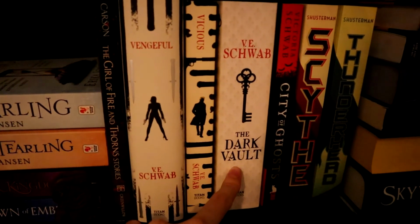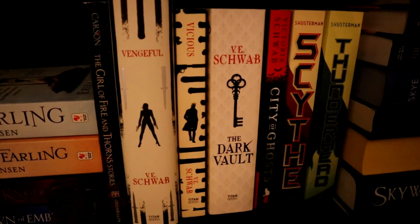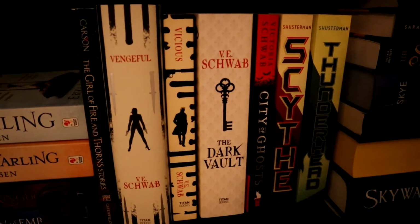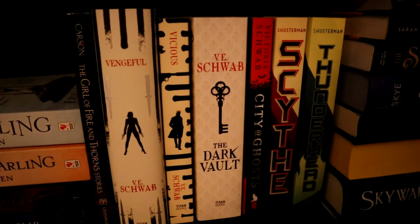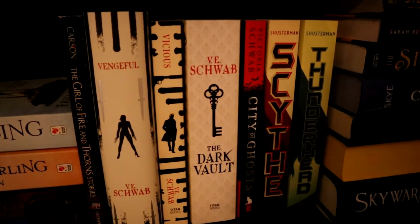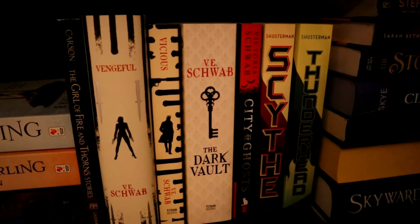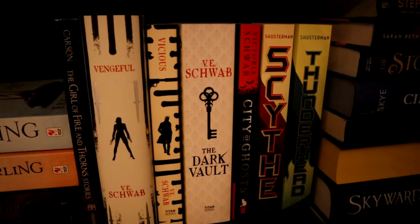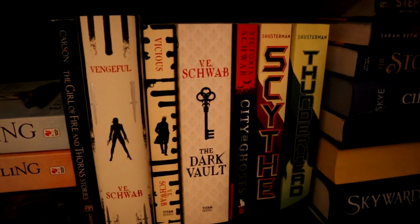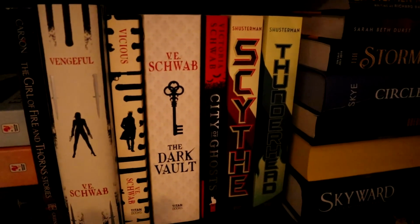The Dark Vault is a bind-up of The Archived and The Unbound by V.E. Schwab, which are books one and two in a trilogy, actually, which I didn't realise. I thought it was a duology, but it was meant to be a trilogy, and then book three didn't get picked up by the publisher, so that series is actually unfinished, which is really disappointing. I haven't read book two yet, which is The Unbound, and I do plan to, but I really hope it doesn't end on a cliffhanger, because that would really suck.